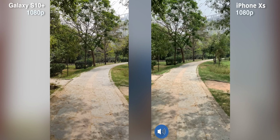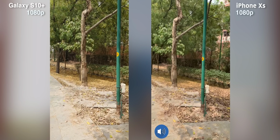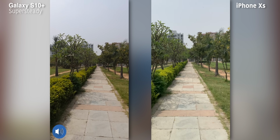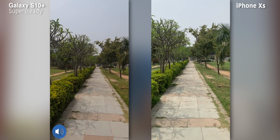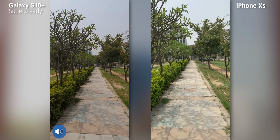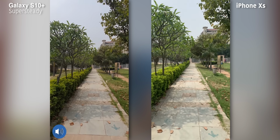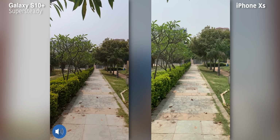So on 1080p this time I think that both the devices are close to each other in terms of video stabilization, and maybe the iPhone is doing slightly better. Now you might know that the Galaxy S10 Plus has a feature called SuperSteady mode, which improves the video stabilization on the phone. So I'm testing it out, but an important thing that I want to tell you here is that it only works on the 1080p resolution on the S10 Plus.